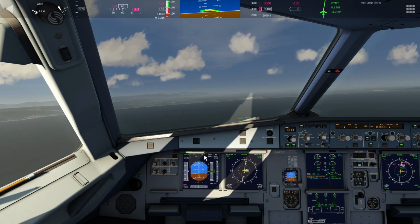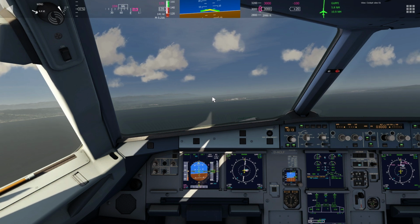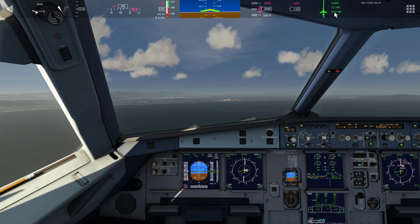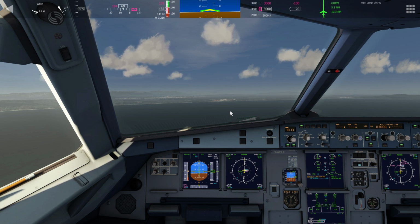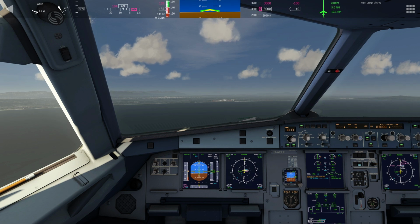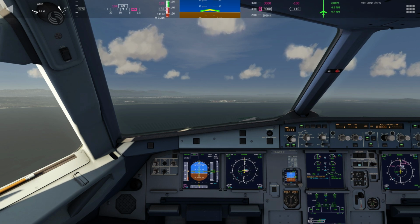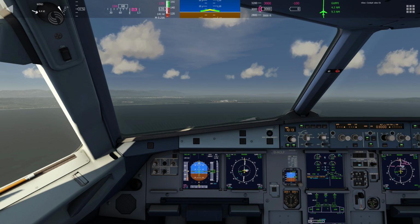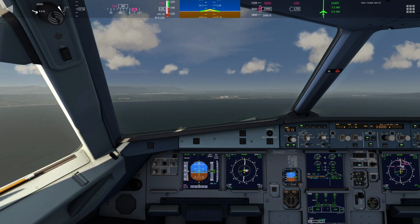Localizer's coming. Next is glide scope, once we're lined up. 10 miles to runway. Glide scope's coming, so it will start to do our descent. Might be a bit early, but let's see, it's starting to do the descent.